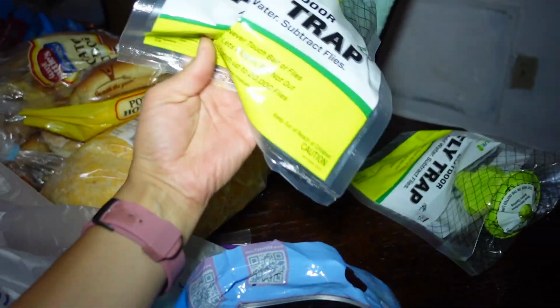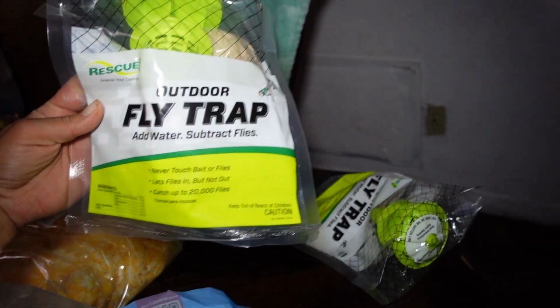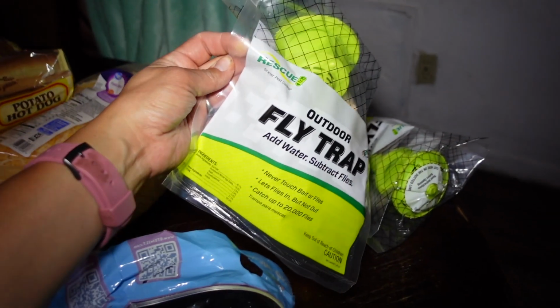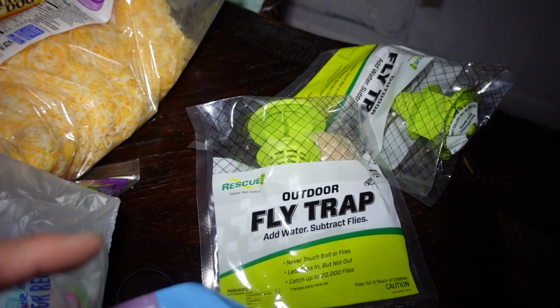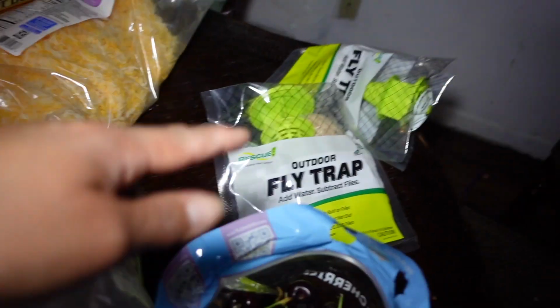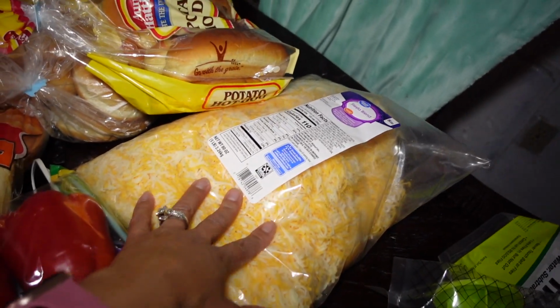So I found these outdoor fly traps. Oh, I thought they were for inside. I was going to get these for the inside of the house, but they're for outdoor. Because I'm done with the flies. I am done with the flies. Anyways, I got that thinking it was for inside, but it's for outside. Oh well. I got a big thing of cheese.